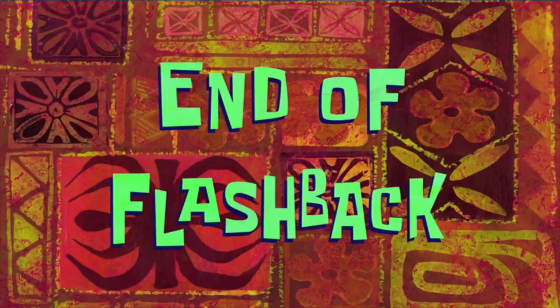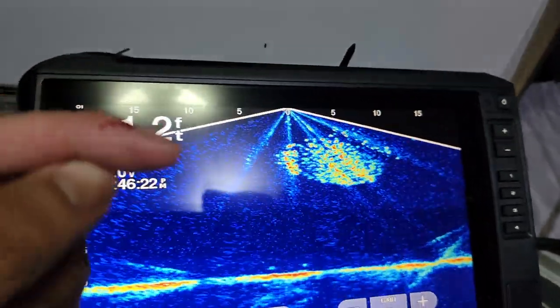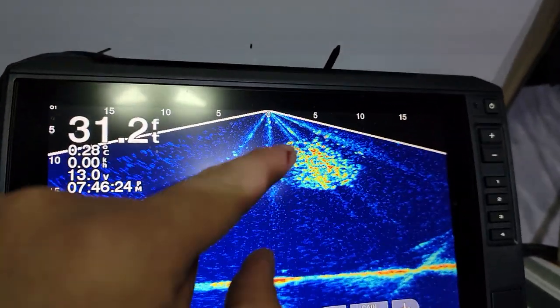End of flashback. But yeah, oh my goodness, that was exhilarating. Too bad I didn't have the GoPro on, but hopefully we got some footage regardless. So, you see all this bait fish? I also caught my finger on the walleye.